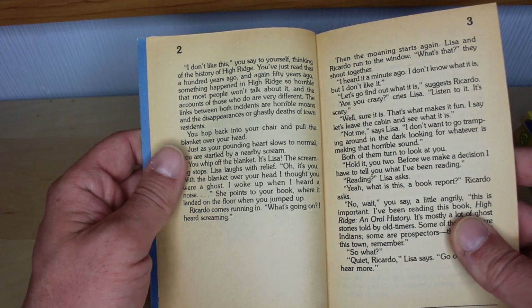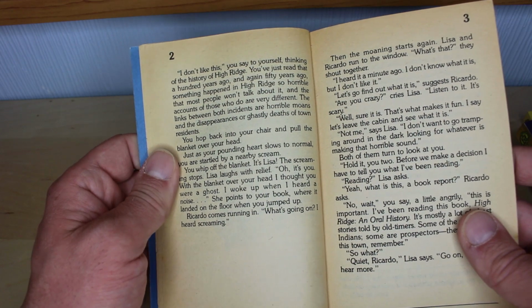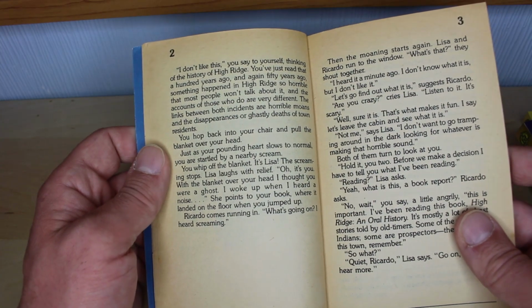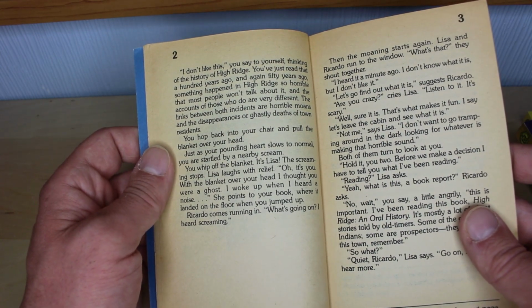"I don't like this," you say to yourself, thinking of the history of High Ridge. You've just read that 100 years ago, and again 50 years ago, something happened in High Ridge so horrible that most people won't talk about it. And the accounts of those who do are very different. The links between both incidents are horrible moans and the disappearances and ghastly deaths of town residents.